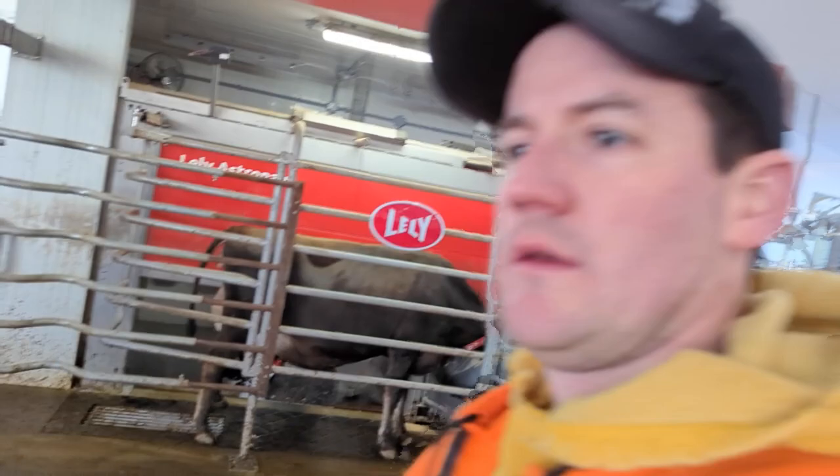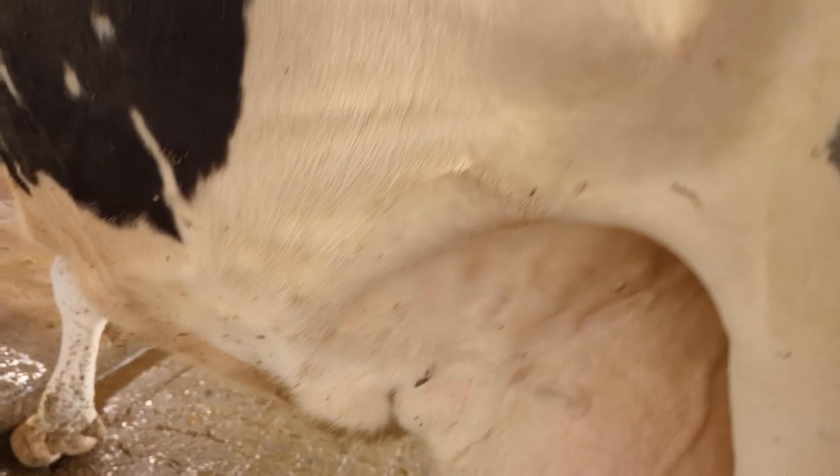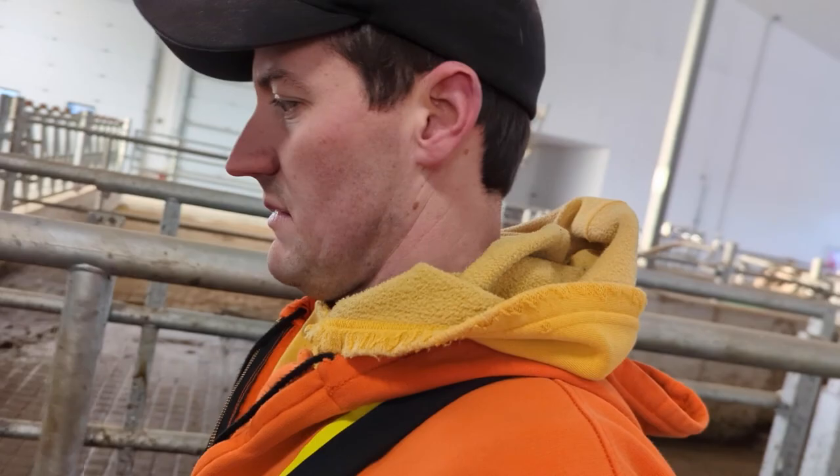Okay, well, she's getting started. We're going to check out Iona here. In which quarter was it? I think it was right front. We're getting lots of milk, so maybe it was just the robot. So she's in here now. We'll let the robot give another go. Maybe it just missed it for some unknown reason.